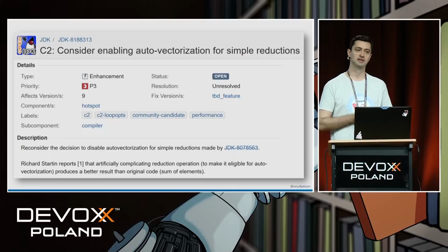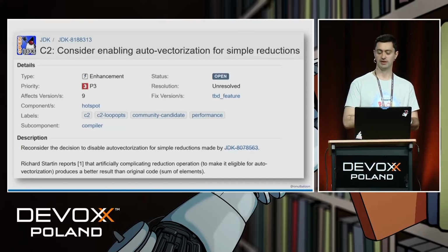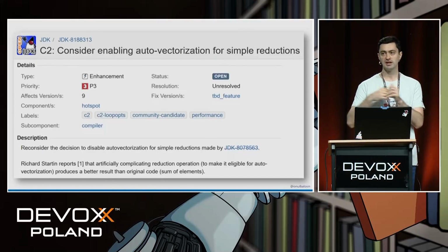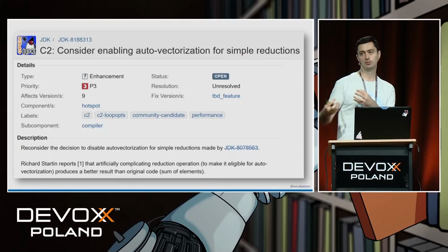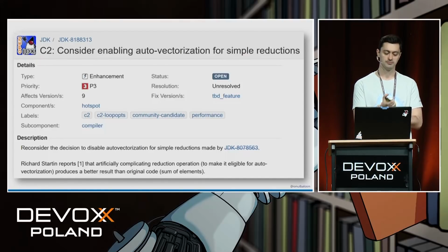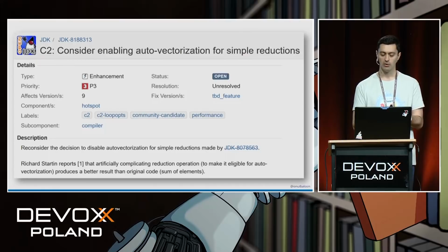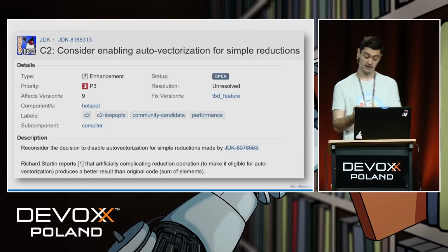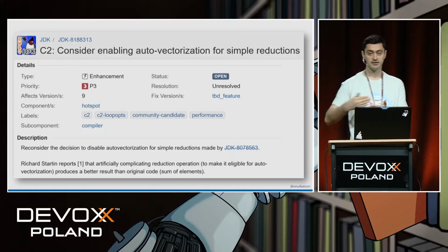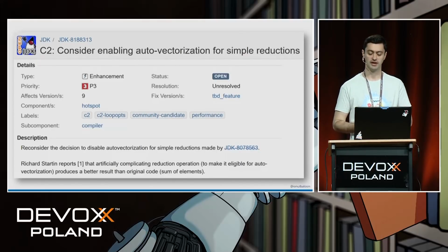It was a specific case where the JDK guys decided to disable the vectorization because the generated code wasn't so beneficial from a performance standpoint. And this is the task, the task on their Jira system to consider re-enabling it back. However, until that moment, it still uses scalar operation. It's not based on vectorization.